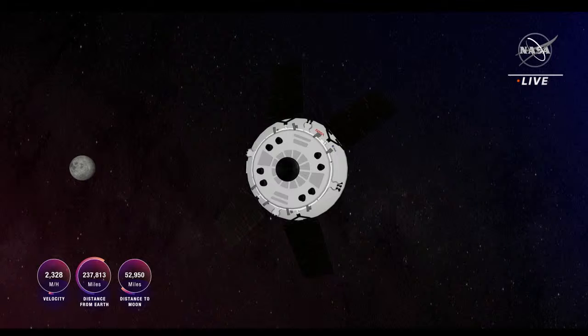Again, we had a nominal distant retrograde orbit departure burn. Orion will leave its distant retrograde orbit, preparing Orion for a second lunar flyby, an Earth insertion burn, and finally preparation for re-entry and splashdown planned for December 11th. That'll end our coverage there.